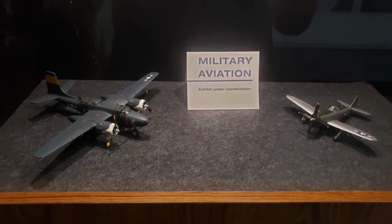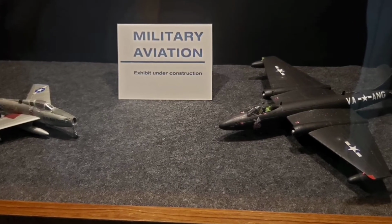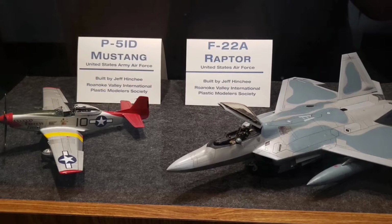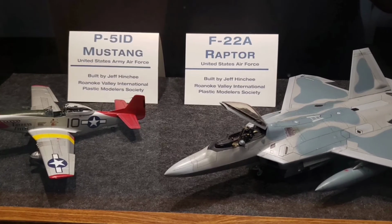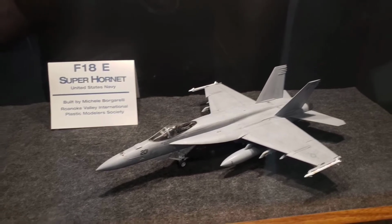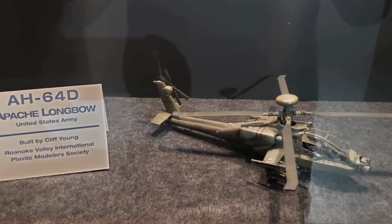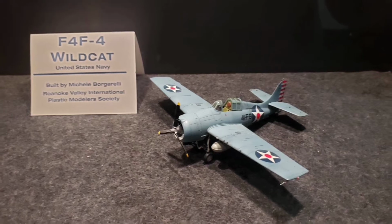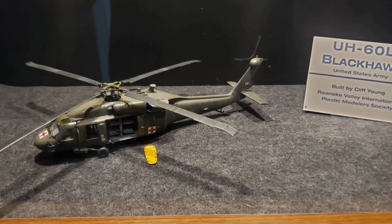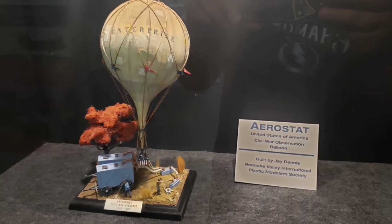The military aviation exhibit is still under construction, but they had a lot of cool models in there. Being a Star Trek fan, I got a kick out of the fact this balloon was called the Enterprise.